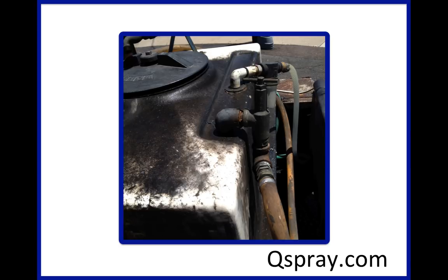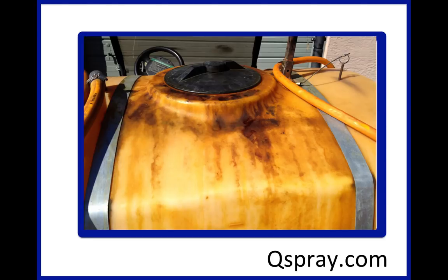Here's an example of a 100-gallon termite spray trailer, and you can see the tank is totally covered with disgusting termiticide. This is really a health and safety issue, and I don't want to leave the weed guys out or the landscape guys out.